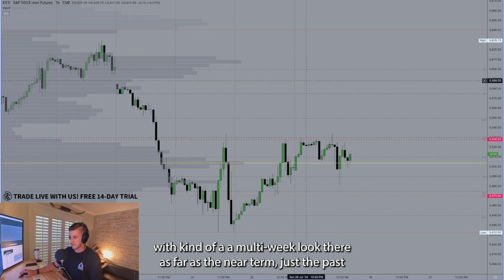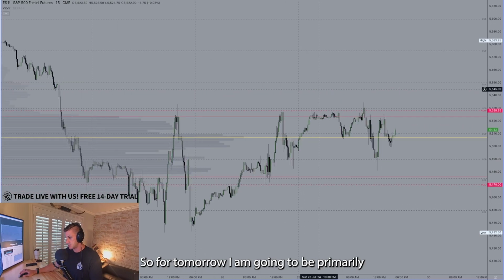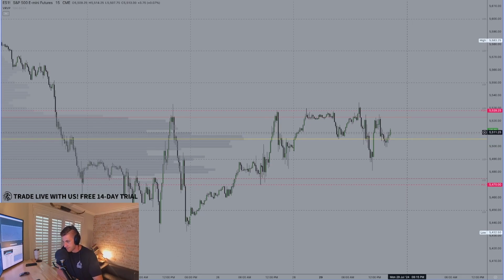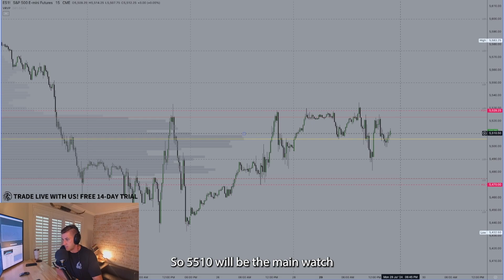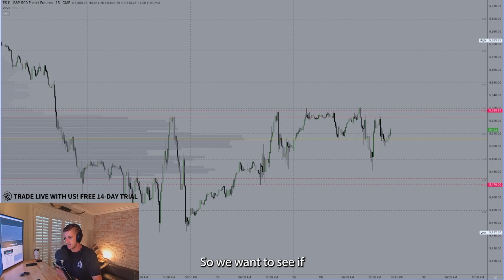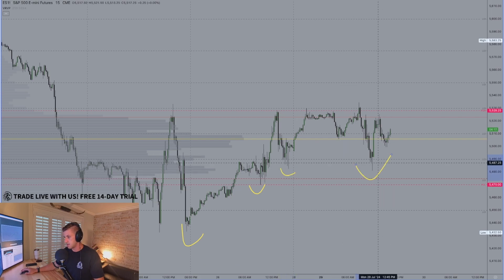As far as the near term, just the past few sessions, want to kind of differentiate those two terms. We are just looking at sideways range. So for tomorrow, I am going to be primarily watching how price responds versus 55.10 as a level of interest, and just kind of looping in that near-term range volume point of control in with that level as well. So 55.10 will be the main watch, with a specific emphasis on that 55.30. This remains the major level, continues to keep a lid on this structure. So we want to see if this kind of series of higher lows results in some higher prices potentially.